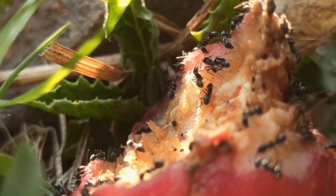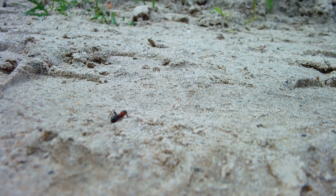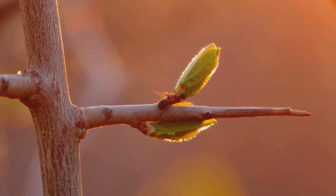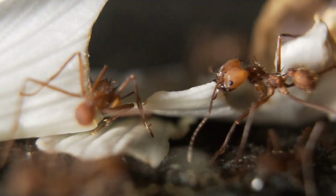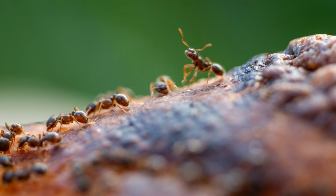Stick around because some of the reactions were totally unexpected, and the patterns the ants made are almost hypnotic. We're zooming in, slowing down, narrating every tiny jaw snap, narrating every droplet stretch. This is weird, oddly satisfying, scientifically fascinating, and I promise you'll never look at a cookie crumb the same way again.